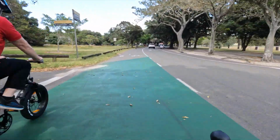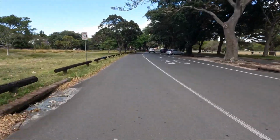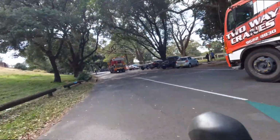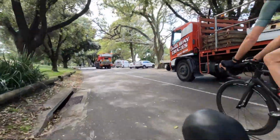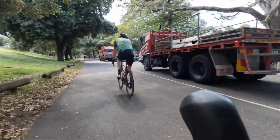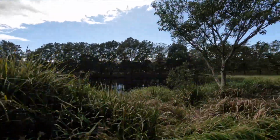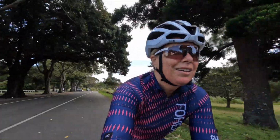This is also for rollerbladers, and they can get up to some pretty good speeds. I didn't see any on this particular day, but there's often trucks and buses going past. It is very pretty though. There are some water areas around as well.